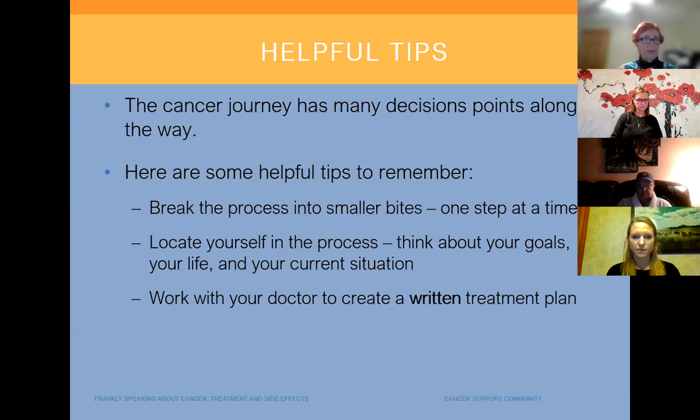So cancer, it is a journey. I know people say that, but it really is. There's many decisions that you need to make along the way. You want to take things into smaller pieces. Think about right this moment, like, what are your goals right now? It may change in a month from now. It may change in 2 months from now, but you need to kind of look at what's going to work for you. Come up with that with your doctor. What's the best treatment plan that you guys can come up with that not only addresses your long-term goals, but your now goals?